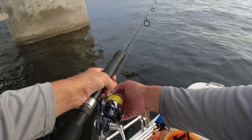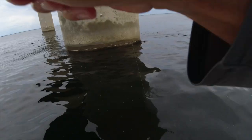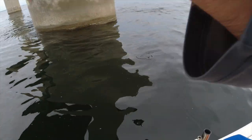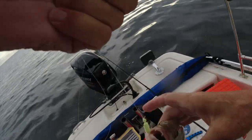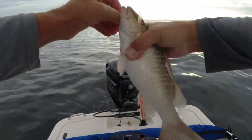So let's just see if we can't pull one out of here. Oh, I hope it's a mangrove. It may be a gag, but let's just see. There we go. Oh, let's get him in the boat. About time we got one in the boat that didn't get off. Oh, he's a nice one. He's not bad. Look at him.